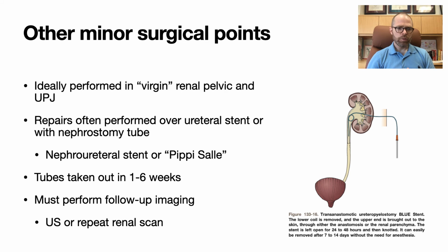There are some other minor surgical points that I would point out. Ideally it's easier to operate in a virgin abdomen, meaning an abdomen where there's been no surgery before and no surgery on a renal pelvis or no stents placed. Repairs are often performed over a ureteral stent or a nephrostomy tube, sometimes called a nephroureteral stent. In the photograph here, this is a Pippi Salle stent, where the stent comes from outside the body, curls in the renal pelvis, and then goes down the proximal portion of the ureter or of the repair.